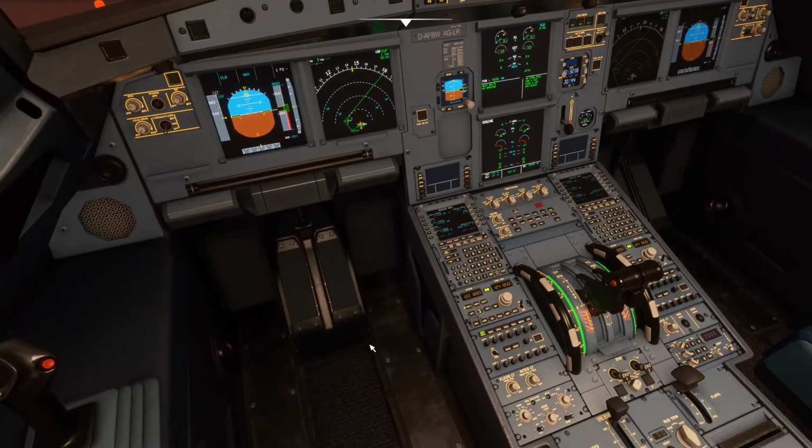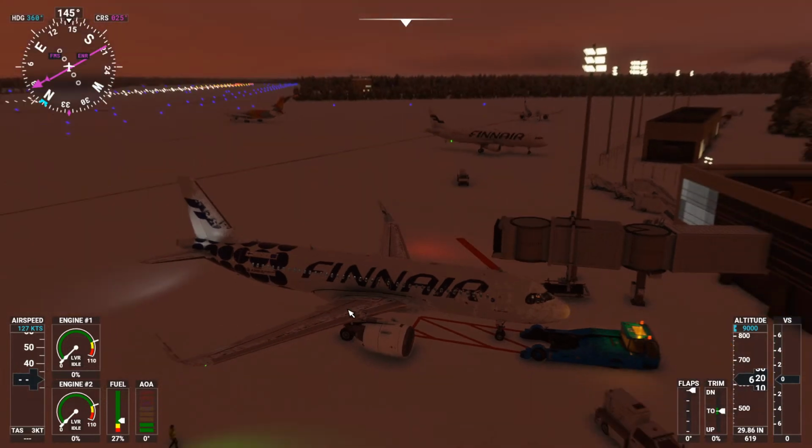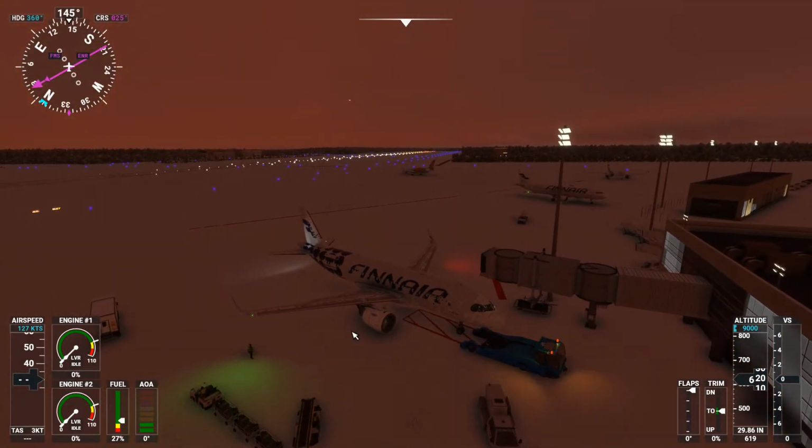Probably put the beacon on. That would help, wouldn't it? Let's power the FADEC. And this is as bright as it gets.